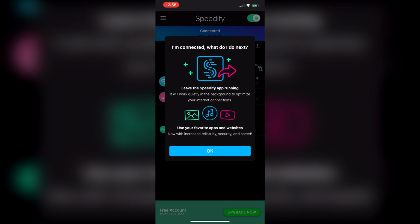It's always great to have a VPN. So it says here, I'm connected. What do I do next? Leave the Speedify app running and then use your favorite apps and websites.